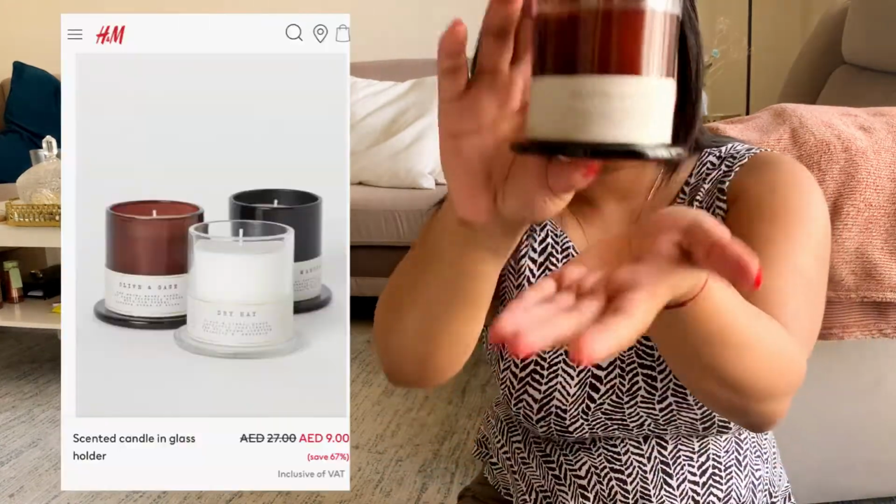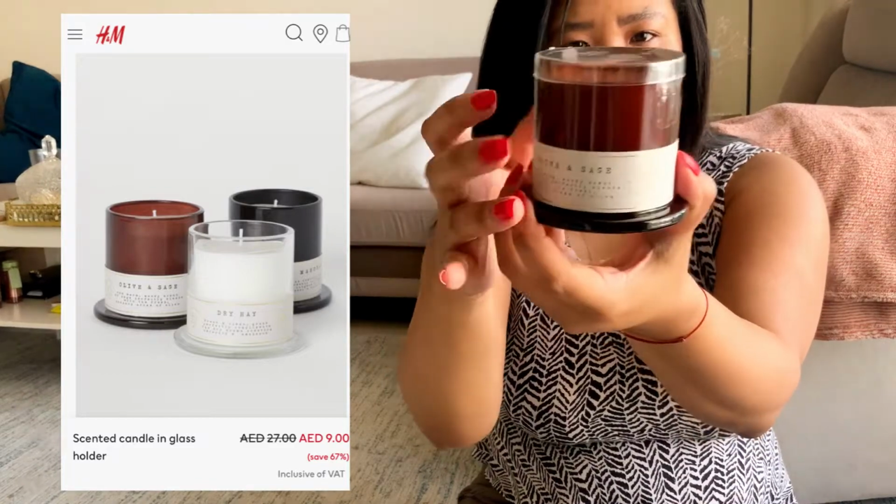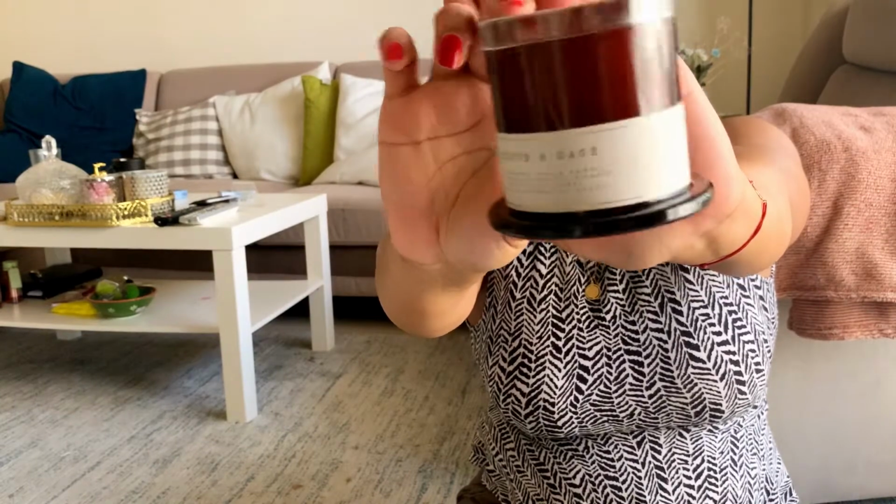So yeah, next up is this one. It's a little bit different. There is no cover, but yeah, the container is still glass and it's really giving you an aesthetic vibe.